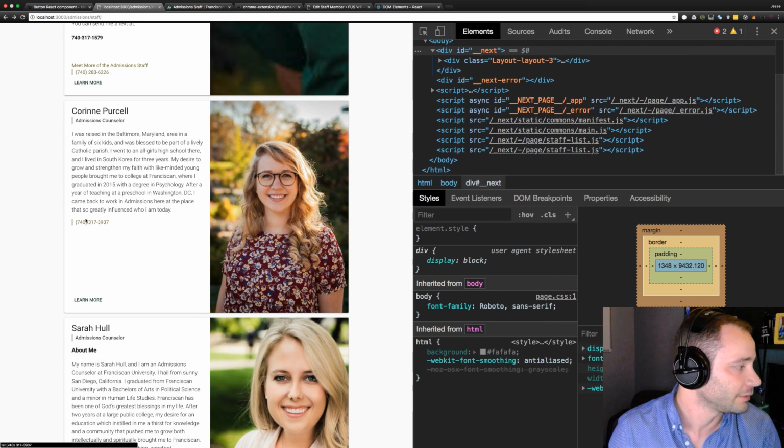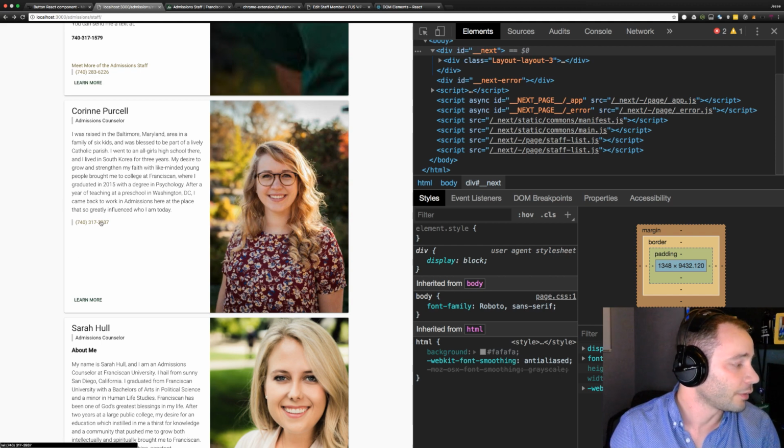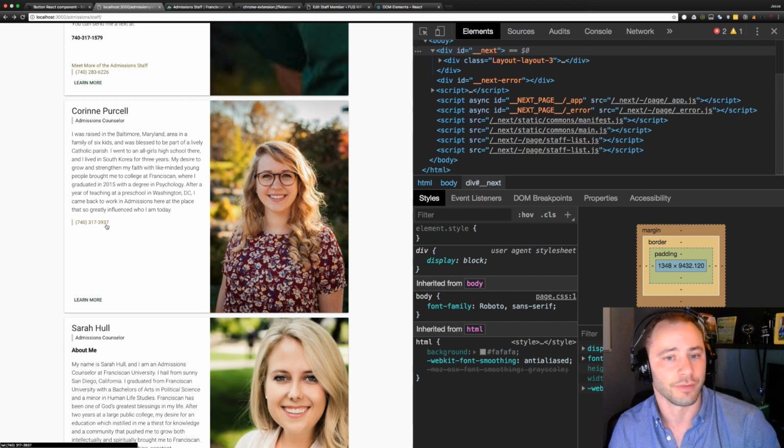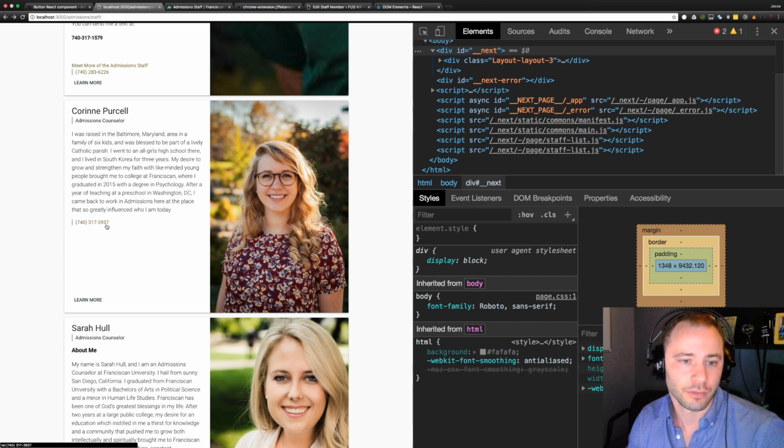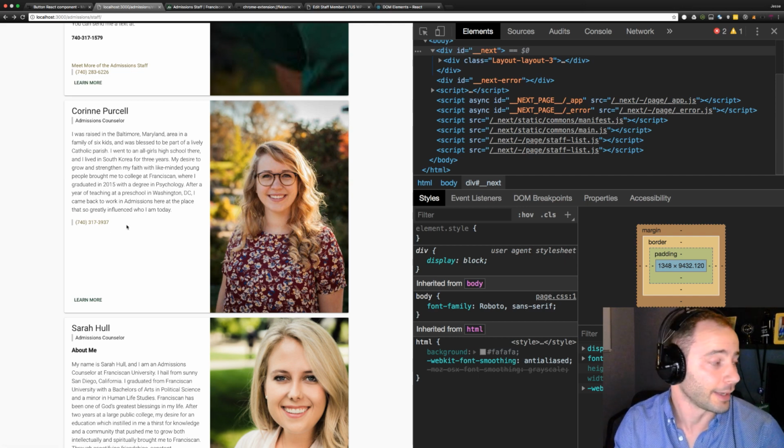Okay, but check it out. We have this clickable number. Let's see if it works. Yay, it's asking me to open FaceTime. I don't want to, but here's what I was worried about. You can't really see it, but when I hover over it, as the tel number, it gives me the number formatted exactly like this. I wasn't sure if that would be valid, if it would work. So that was my only concern. I guess we'll have to test that out for sure to make sure it still works.